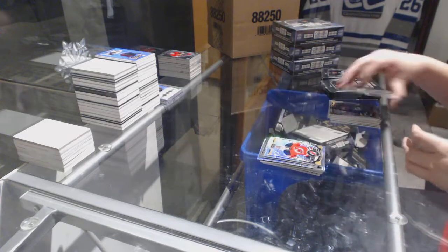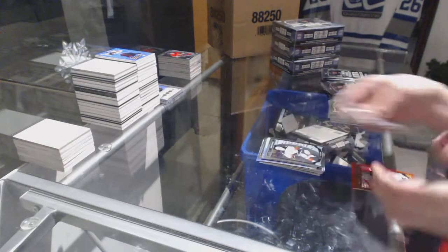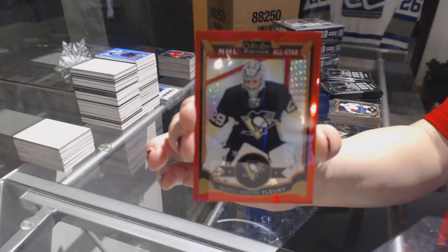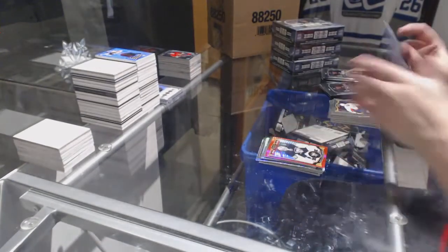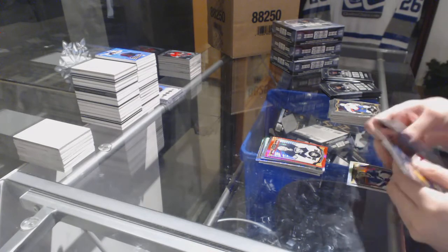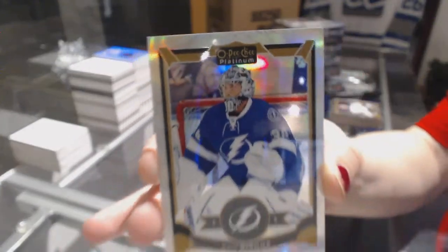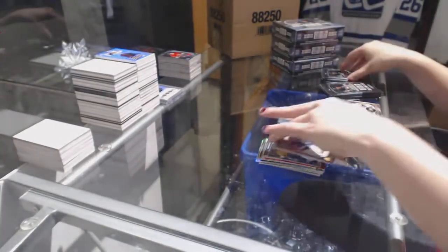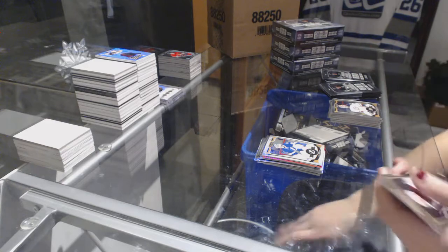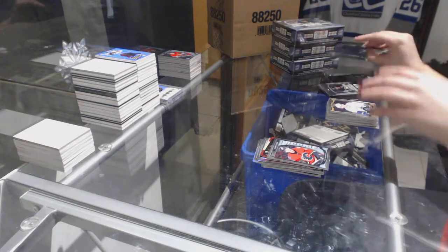Tracks of Cory Schneider for the Devils. Nick Ritchie rookie for the Anaheim Ducks and a red prism numbered to 149 for the Pittsburgh Penguins, Marc-Andre Fleury. Kevin Fiala rookie for the Nashville Predators and a white ice numbered to 199 for the Tampa Bay Lightning, Ben Bishop. Team logos of Joe Pavelski and a rookie of Sam Bennett for San Jose and Calgary, respectively.